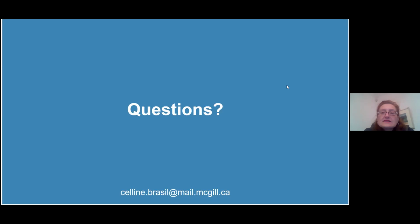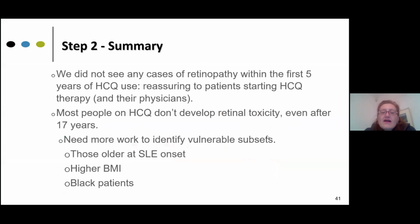Kaberi has asked a question related to step 1. So if we look at the results where we looked at flare rate tapering or discontinuation versus maintenance, maybe go back to that slide.